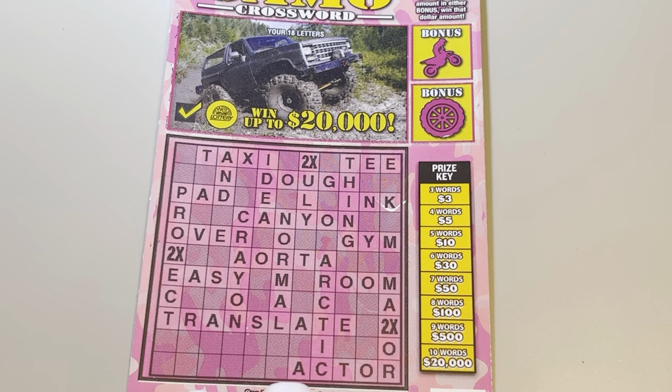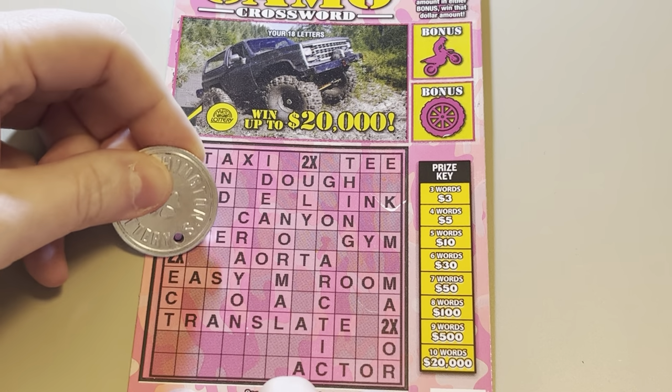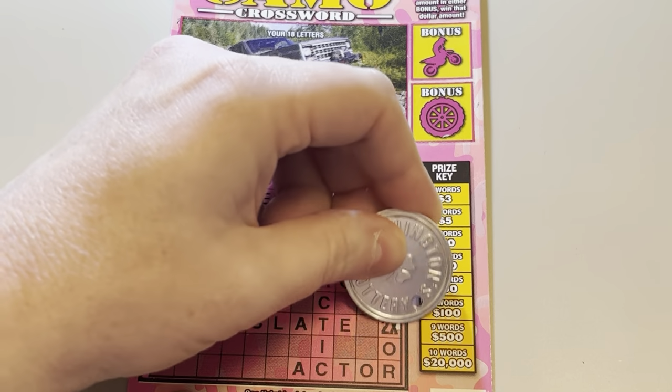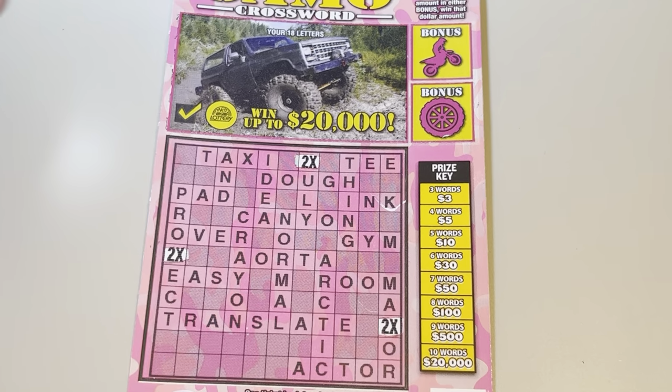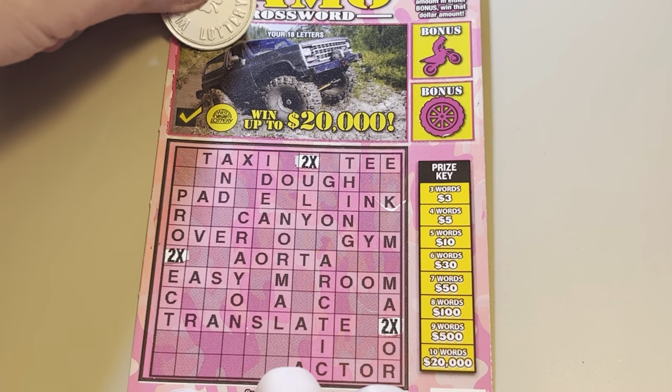So we've got ticket 7 and 8. We'll start with ticket 8. So we have a 2X here. Those are a free space. And there's another 2X there. If we win three words, we get $3. Let's see what the letters look like up here.